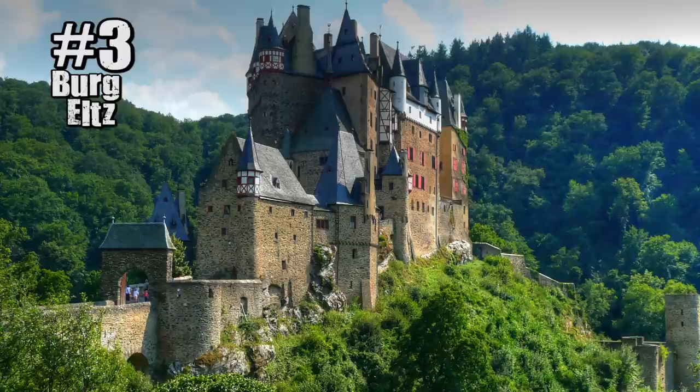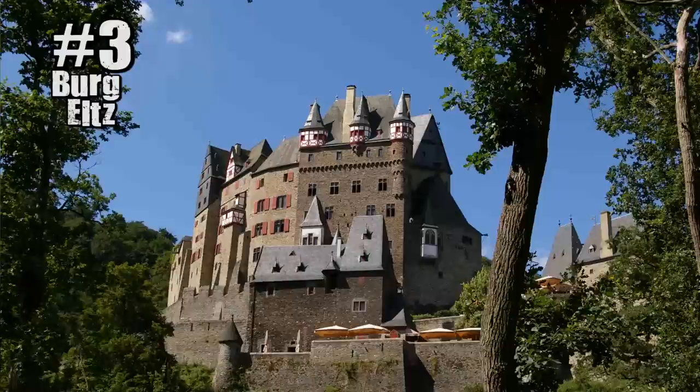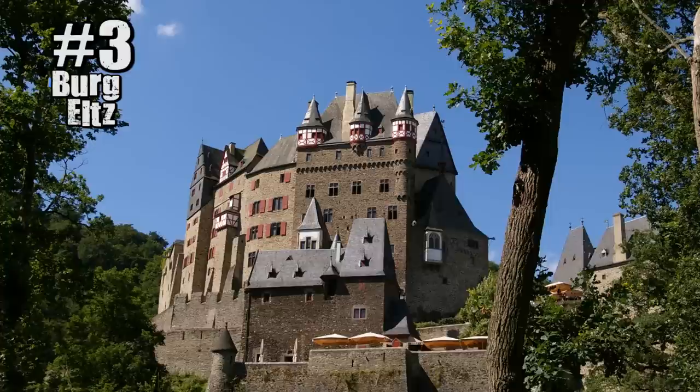In place number 3, Burg Eltz. The castle is situated between the cities of Trier and Koblenz, near the Moselle River, and has been the home of many different families since the 12th century, and you can even still find some of the original furniture of the families inside. Sitting on a big rock in the middle of a forest, the castle knows to impress with its medieval architecture. Since it has never been destroyed by a war, it is one of the most well-preserved castles in Germany.